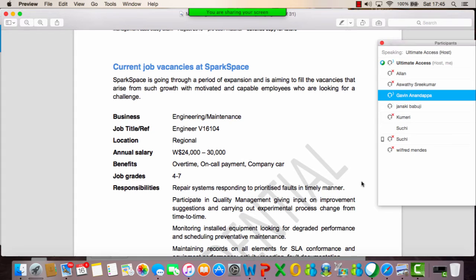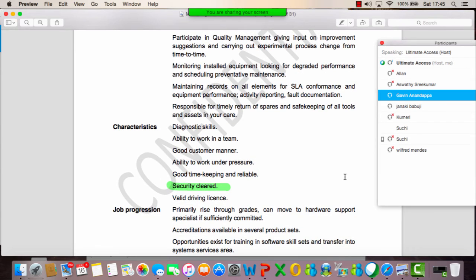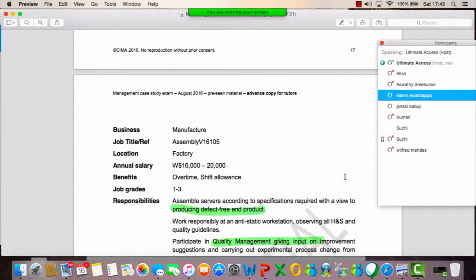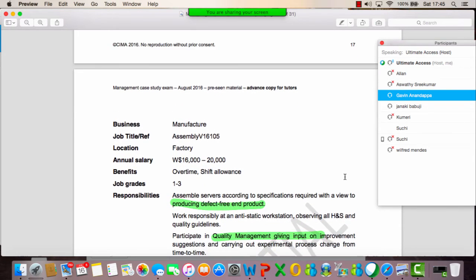Now this vacancy is for an engineer, location regional. They talk about repair systems, responding to prioritized faults in a timely manner. So responsibilities, repair systems responding. Okay, fine, now we understand that. Then they say, very clearly stated, security cleared. Then we go to another one, which is in the factory.